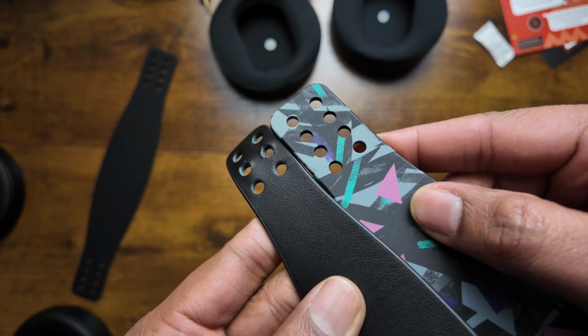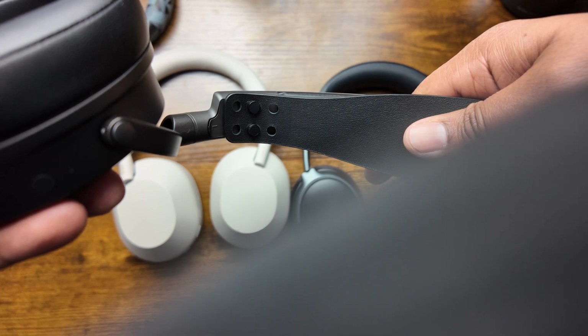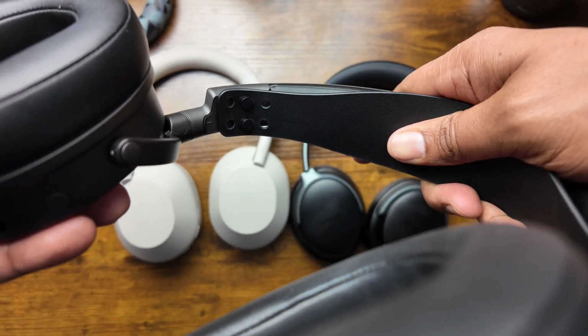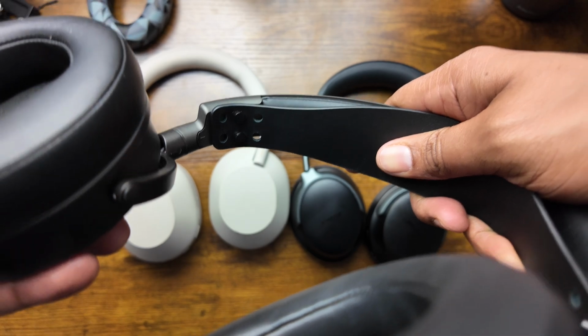I will say Audeze has made it quite a challenge to remove that headband. But again, it's set it and forget it. It's similar to belts, the way belts work with a leather buckle. It's kind of the same idea. Only those buckles are easier to take off than these ones. So once these are in place, they stay in place.